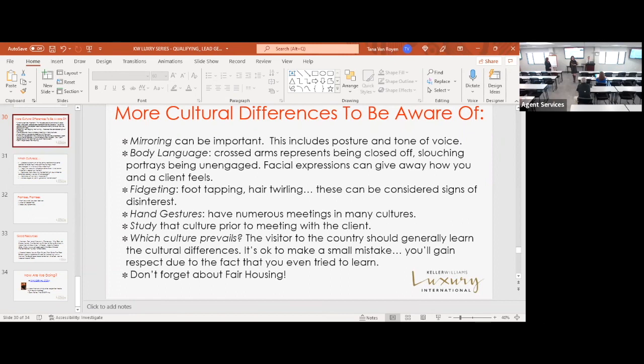Fidgeting. Foot tapping, hair twirling. Not really interested in what you have to say. If I'm doing this, I'm distracted, just not paying attention to what you have to say. Or pen clicking. Hand gestures, we went over that. I won't beat that up too much.